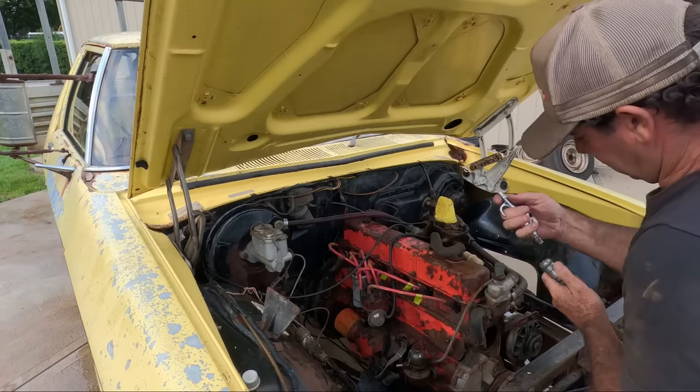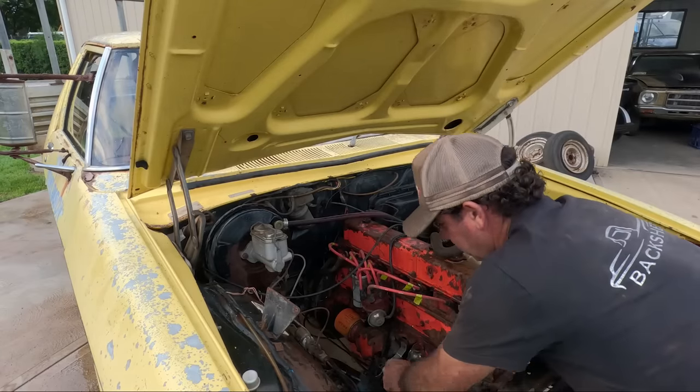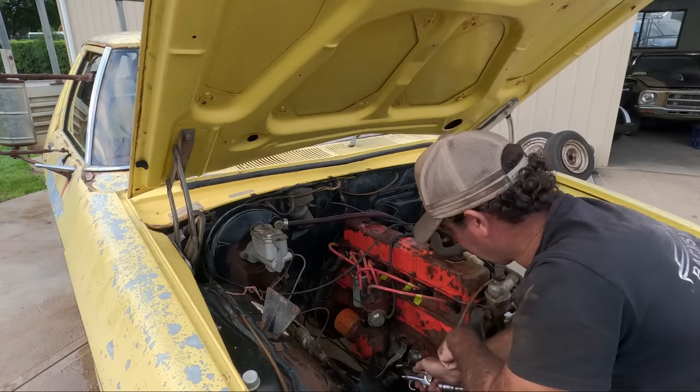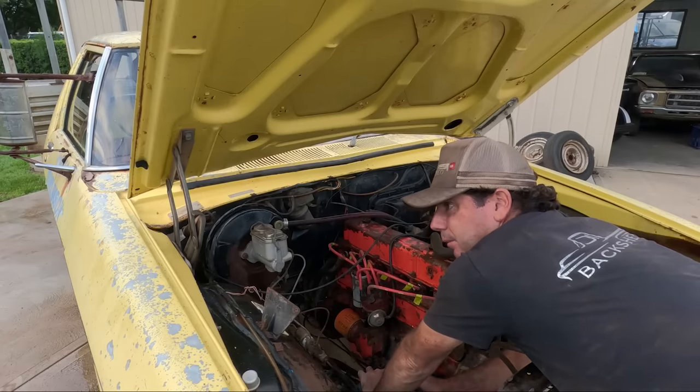For today, but one thing I did want to do first is just check that fuel line running back to the tank. I just want to check it with compressed air and see if I can hear anything in the tank.